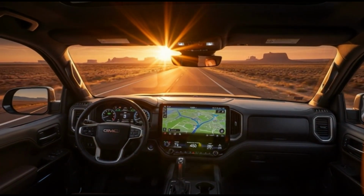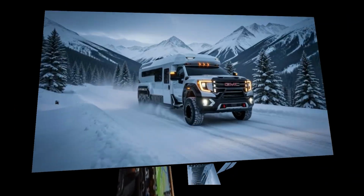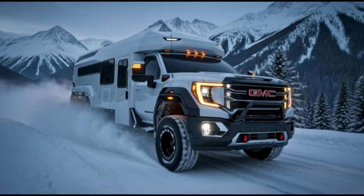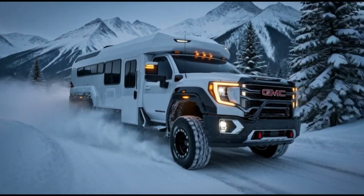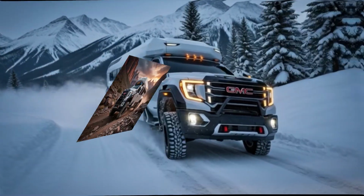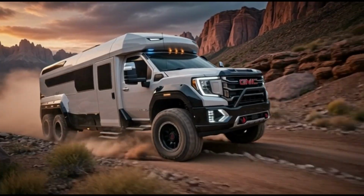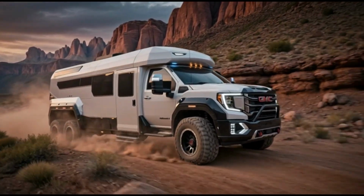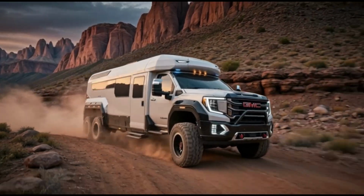Front and center, that bold GMC grille flexes hard. Modern LED lighting? Check. Extra lamps for low visibility? Check. Sculpted hood and stretched body? Yep. Rugged meets high-end. Whether you're outside a 5-star hotel or climbing snowy mountain passes, it looks untouchable.